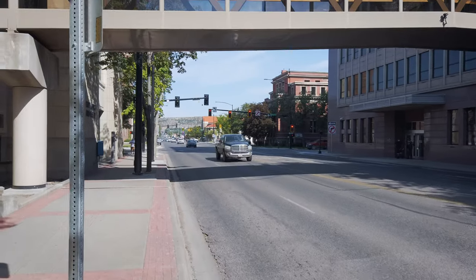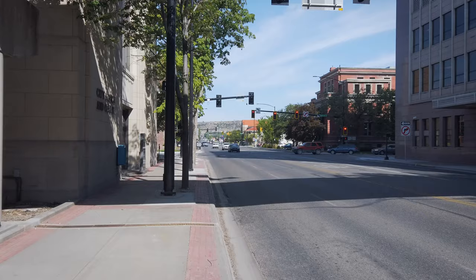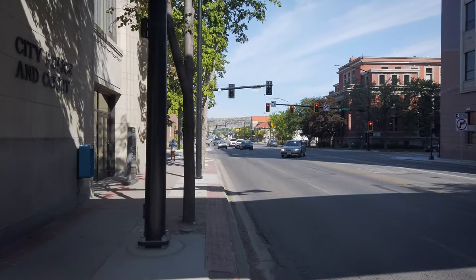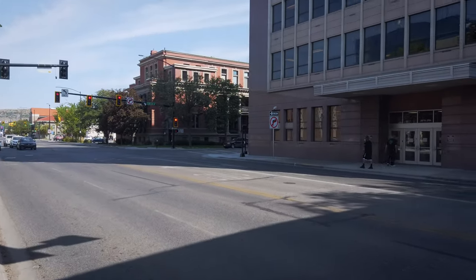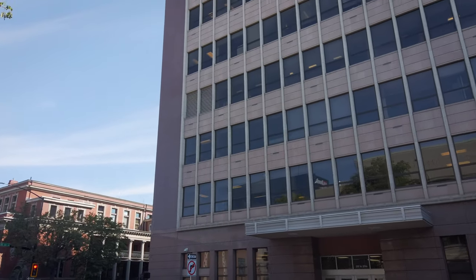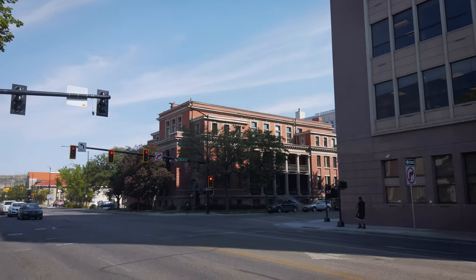See the rim rock up ahead, and up there is the Billings Airport, of course. This is the Yellowstone County Courthouse. Yellowstone County is the county in which Billings, I guess it's probably the county seat. I forget what that old building over there is.